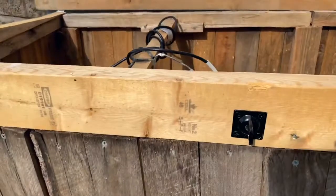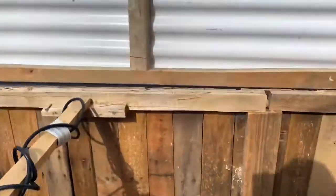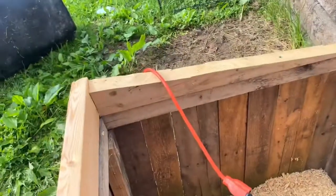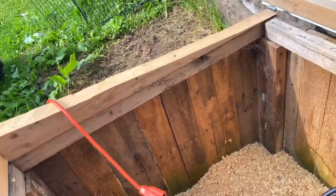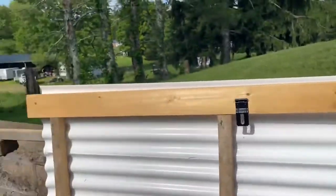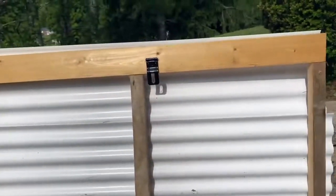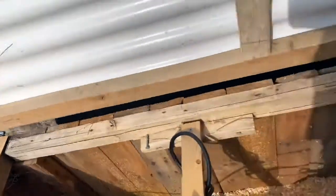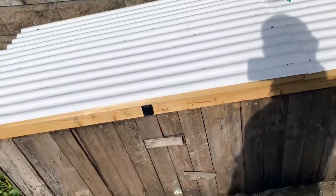So I added a 2x4 onto the front. Didn't add anything to the back, that's just still the same. And then I cut this board at an angle to give a pitch to the roof. Made this frame right here. Attached the PVC roofing to it. Added hinges on each corner and a latch. And bam, it's waterproof and closes right up.